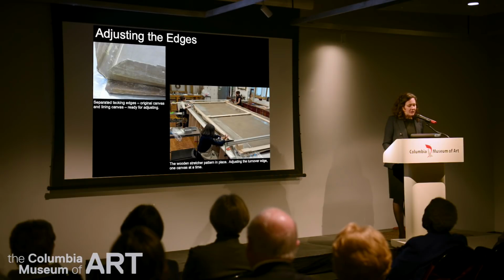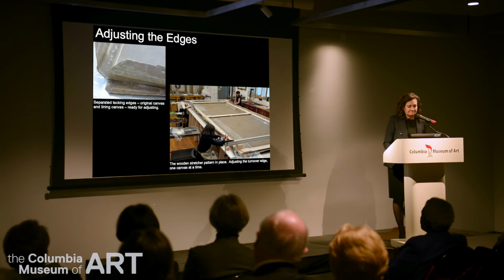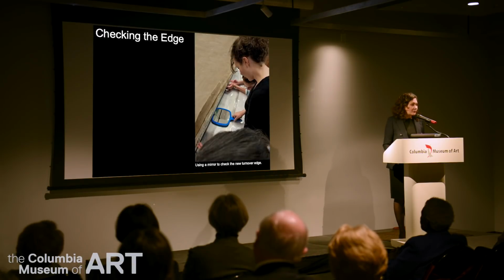Separating the tacking edge of the painting from the tacking edge of the lining was a necessary step in adjusting the edges. On the right, you see us adjusting the edges with the wooden stretcher pattern in place. And it is always a good idea to double check your work, and that's what you see us doing here.